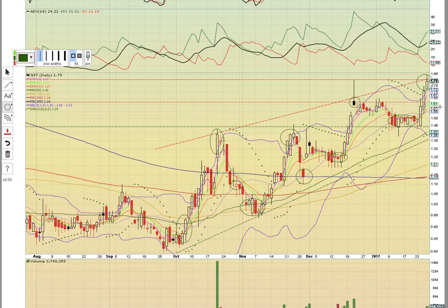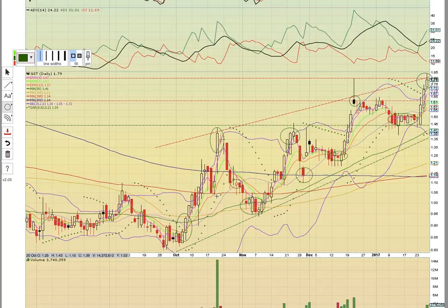On an eventual big pullback, always look for the middle Bollinger Band. Notice how previously the middle Bollinger Band keeps holding. It spikes and then bounces off the middle Bollinger Band, bounces off the middle Bollinger Band, and then this time when it broke the middle Bollinger Band, it bounced off the 50 and the 100. So as long as this pattern continues and it keeps making higher highs and higher lows, this is a really good swing trade chart.